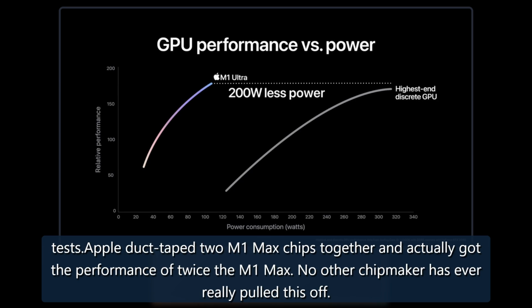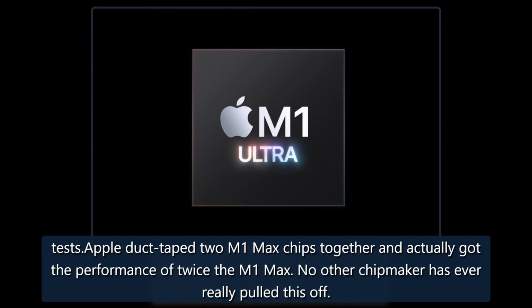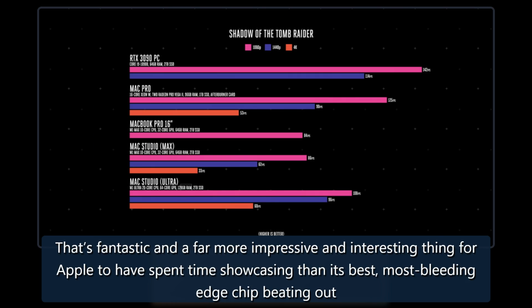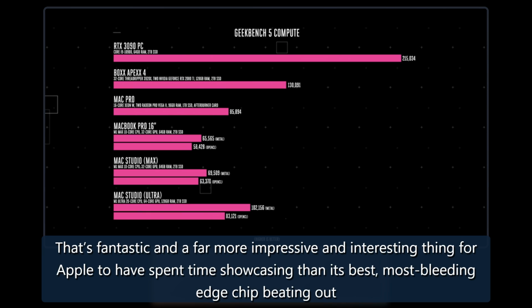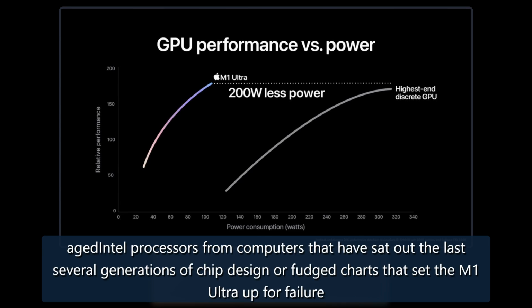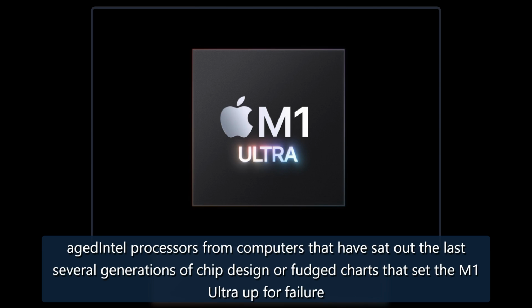Apple duct-taped two M1 Max chips together and actually got the performance of twice the M1 Max. No other chipmaker has ever really pulled this off. That's fantastic and a far more impressive and interesting thing for Apple to have spent time showcasing than its best, most bleeding-edge chip beating out aged Intel processors from computers that have sat out the last several generations of chip design, or fudged charts that set the M1 Ultra up for failure.